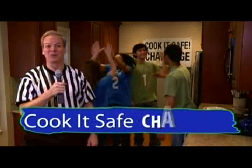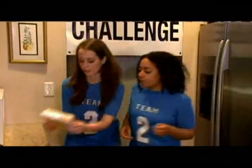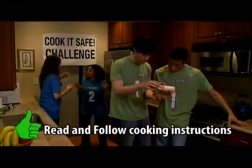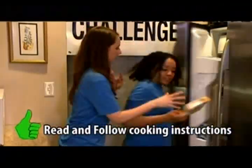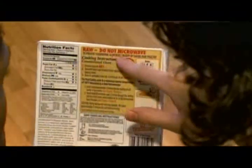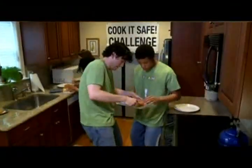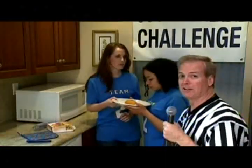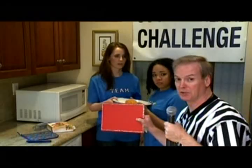Welcome to Cook It Safe Challenge, where teams compete to make the right decision about safe food preparation. Our challenge in this round: oven or microwave. To win, teams must use the proper steps for safe meal preparation, read and follow package cooking instructions, and know when to use the conventional oven or the microwave. You're on the clock, so make your decisions quickly, but be warned, make the wrong choice and your meal will be unsafe. Sorry, Team 2, an unwise choice.